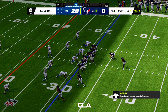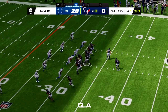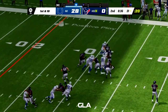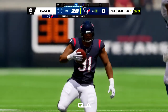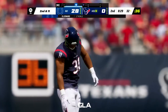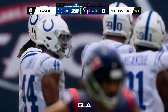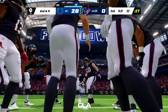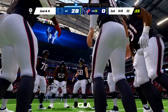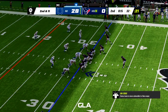This offense finding its legs now. Here's another first and 10. Hand off right side to Pierce. And he is going to lose yardage here. Officially, it's a one-yard loss. That's going to bring up second and 11. I have a feeling they'll stay committed to running the football, especially on the early downs. They just haven't had a whole lot of success just yet. Maybe just a slight detour on what's been a strong drive. Here's second and 11.